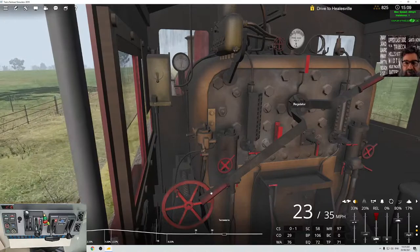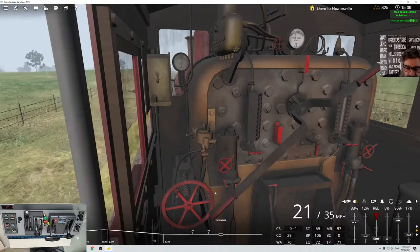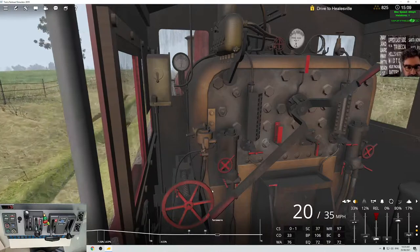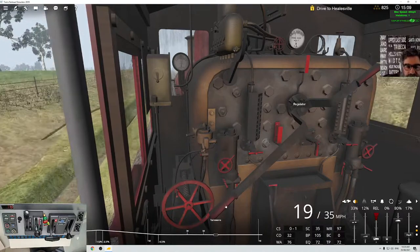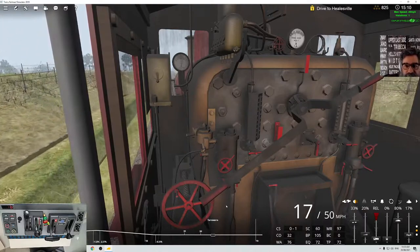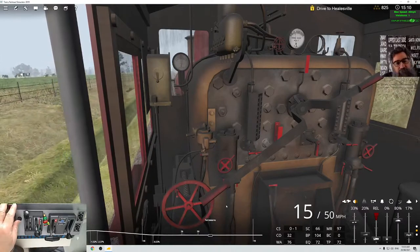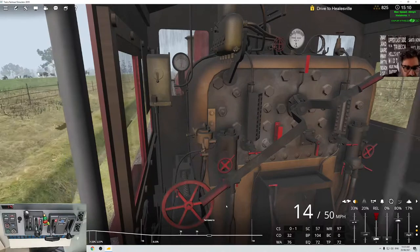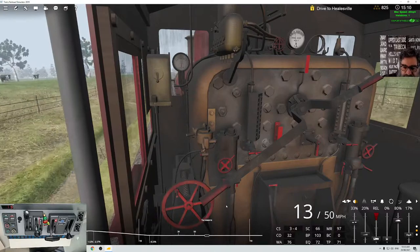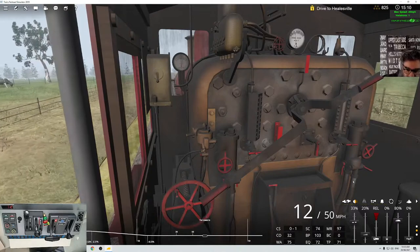Boiler pressure's almost down to 100 pounds. That's not good. So I'm going to have to use what's left to get up this hill. It's not a very long hill. See how we go. Might make it. I'll stop putting water in completely. That might help a little.